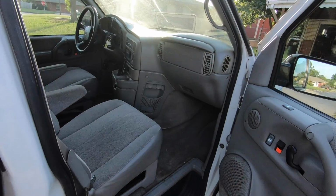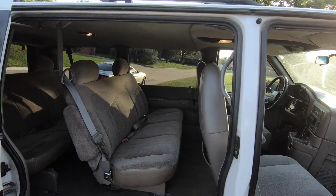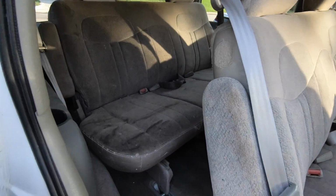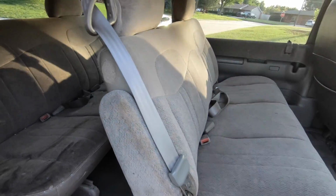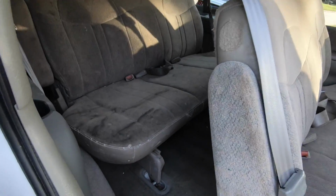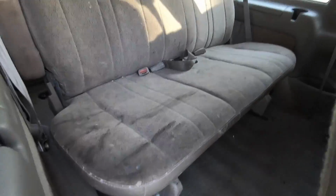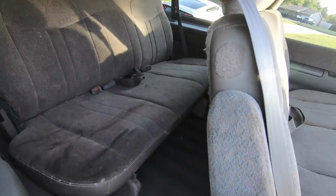Now the back is where we really made the magic happen today. We have seats. Now, this seat, I've got a lot of cleaning to do. These seats came out of different vans. This one obviously came out of a really nice and clean van. This seat came out of a van where it looks like whoever owned it didn't really care about it. So we definitely got some work to do on this back seat.